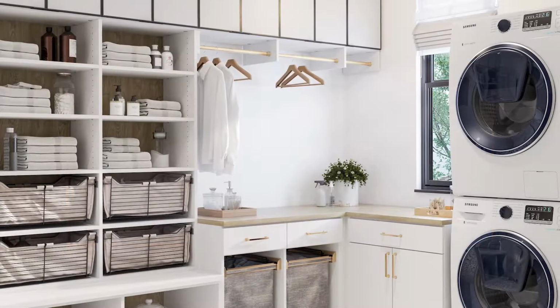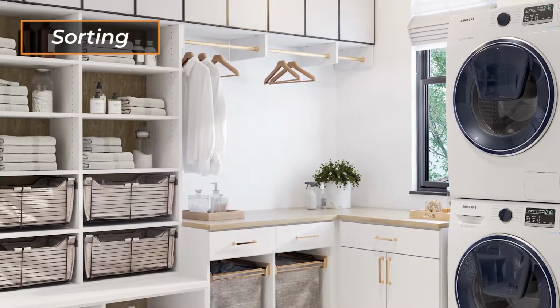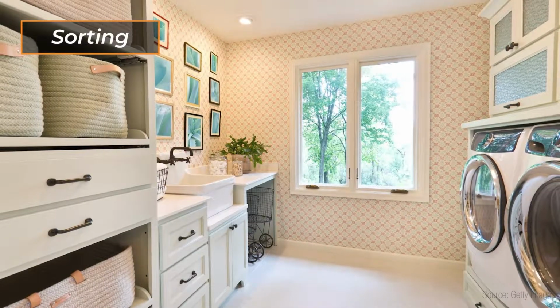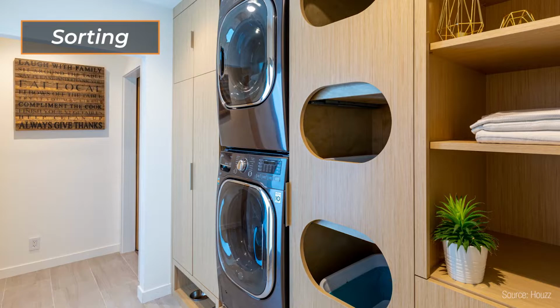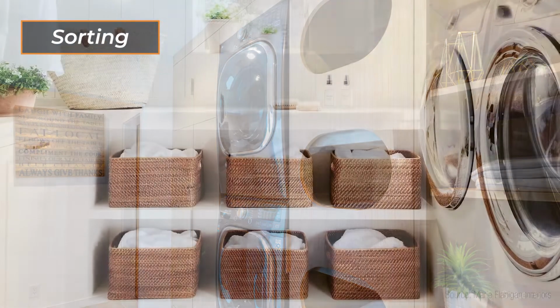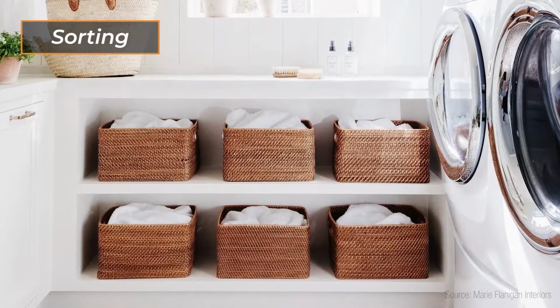Sorting. Most laundry rooms are pretty small, so it's important to make the most of the space you have. One way to do this is to sort your laundry into baskets or shelves as soon as you take it off. This will save you time later on when you're actually doing the laundry, and it will also help to keep the laundry room more organized. If you have a lot of laundry, you might want to invest in a few laundry baskets or cubbies. And you won't have to search through a pile of clothes to find what you're looking for.